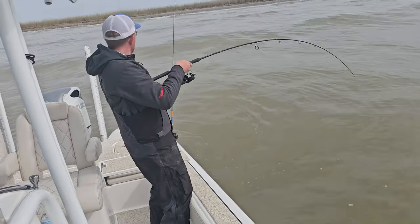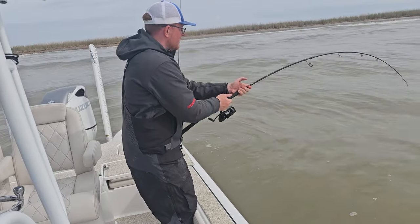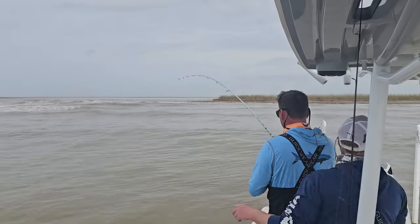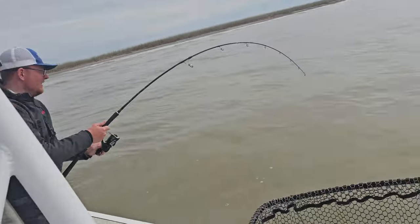Big head shakes. Big tail kicks. Oh boy. Ooh, that rod's doubled over. Love it. More drag, jeez. Oh God, he's got a good one. That's a horse. That sounds like a horse. Yeah. That's a horse.